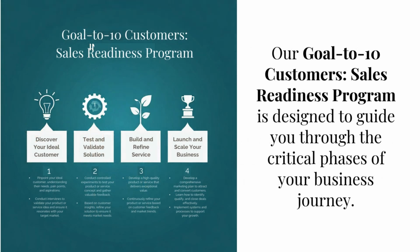Introducing our Goal to 10 Customers Sales Readiness Program. It is designed to guide you through the critical phases of your business journey.